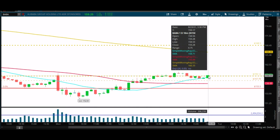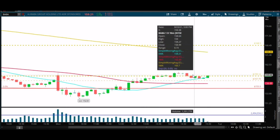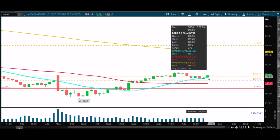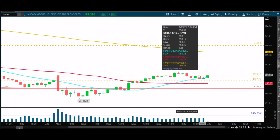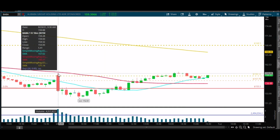159.25. You can see there's going to be a fight right here now. Is 159.12 going to be our new floor again? We really need to close this next 10-minute candle above this area. That would be really important for the bulls. And then our next challenge is going to be, of course, back up to 160, which is where this all started. 159.93 was the high.